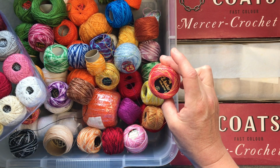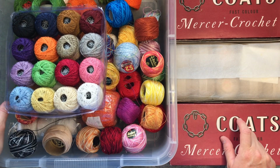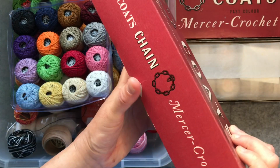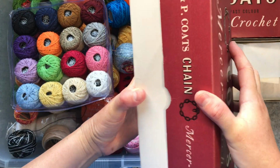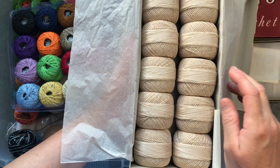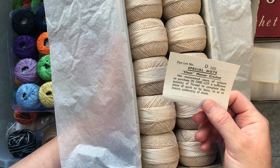So I think I have definitely done well, and I'm curious now to do a bit of research into these Coats threads and see if I can work out what age they were. But yeah, they're lovely to look at, and they've still got their little special notes.